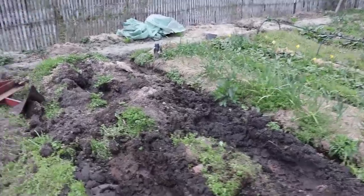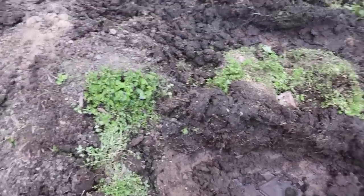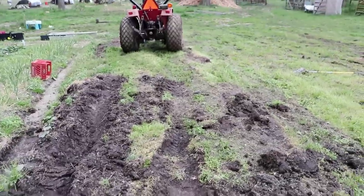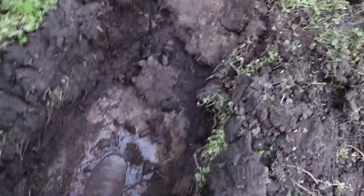Well, I sure did dig myself in deep here. You can see, compared to the rest of the ground, very deep. I was very stuck. And it only took like a couple seconds to get unstuck. I didn't film it. I was in my work truck. I just drove right down here and pulled it out.